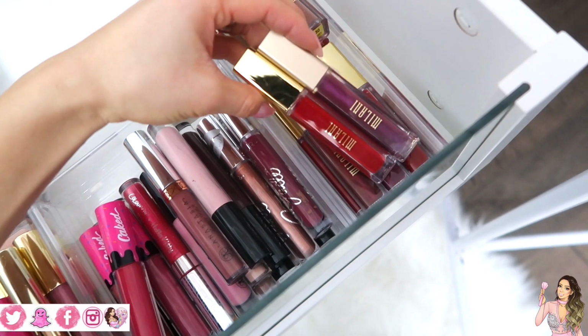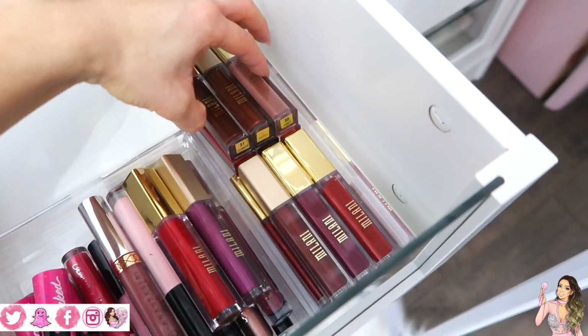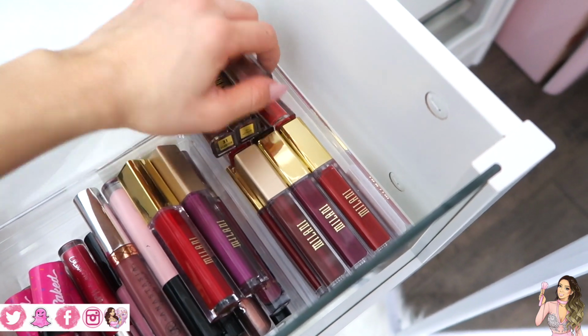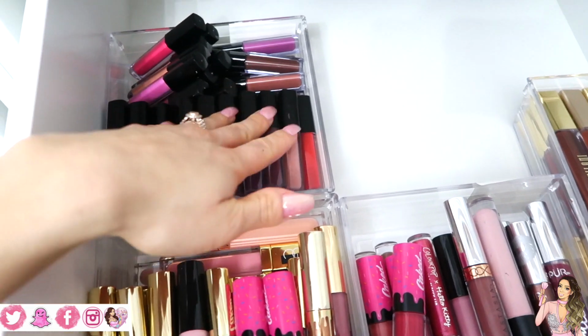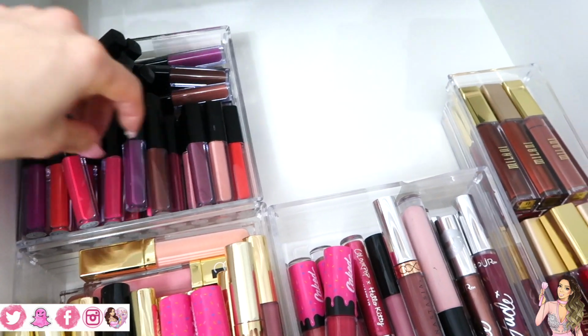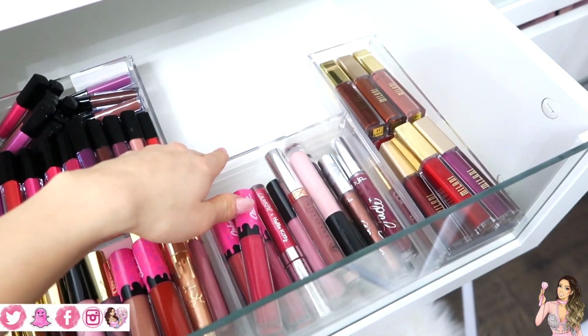And then right here we just have the Ultra Shine glosses by Milani. So I just got a ton of colors, some nude ones, some dark ones. And yeah, that's what I have in there. And right in the back there, I've just got all these little mini ones. But yeah, that is what it looks like. And then all these little drawers are from the dollar store.